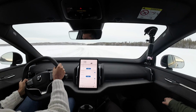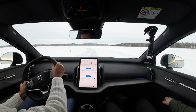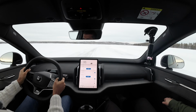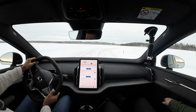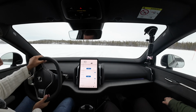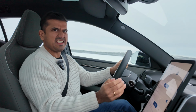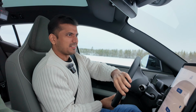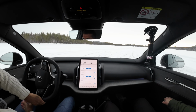And woohoo! Now that I'm picking up the pace, oh yeah, acceleration is also quite nice. And this is a tight corner here, but let's turn off the ESC. Don't tell anybody. Don't tell Thomas. Let's see what happens. Am I going to crash into the snowbank?